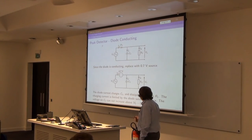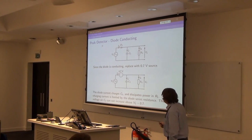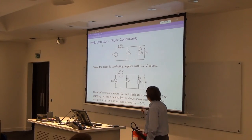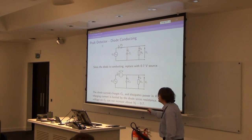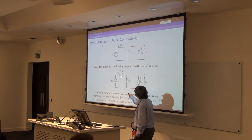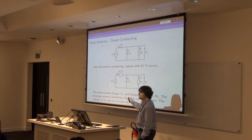The other situation: in this situation, we would replace the diode with a 0.7 volt voltage source, and we would solve it as if we were solving a conduction state problem, and not worry too much about the fact that this is sinusoidal. So C1's voltage cannot exceed V1 less 0.7, because these around the loop must add up. Happy?